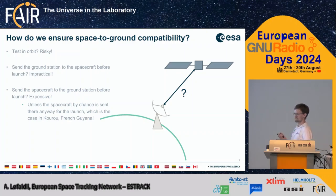Or do we simply move the ground station to where we build the new spacecraft? It's a bit impractical because it's not always being built in the same place, and the ground station is quite big. We can also send the whole spacecraft to the ground station, but because we want to locate the ground station in an RFI suitable environment, it's very difficult to get especially a maybe 1 billion euro machine to this location.